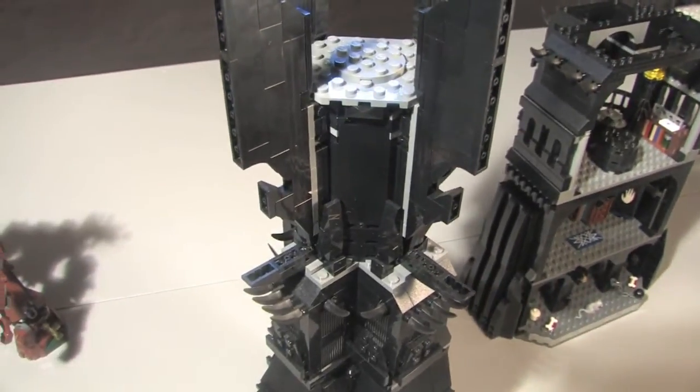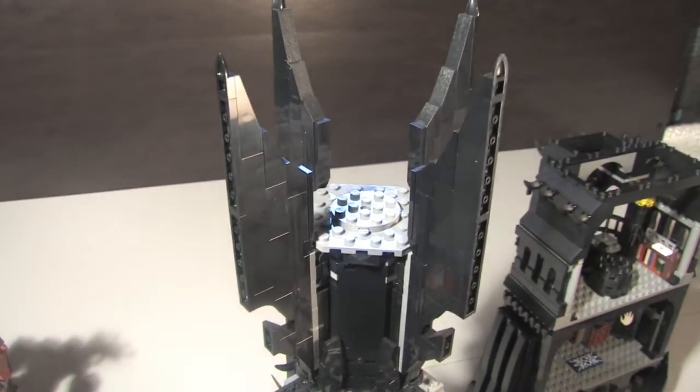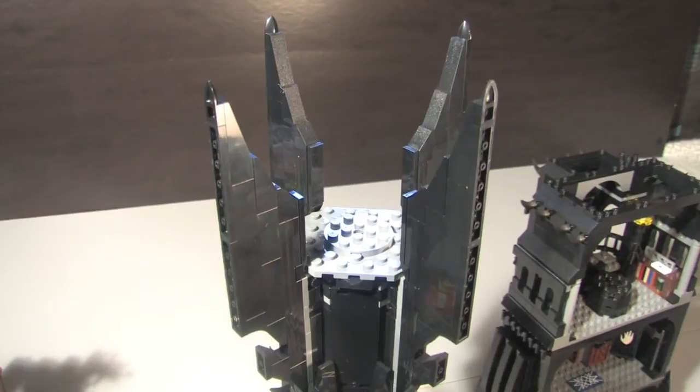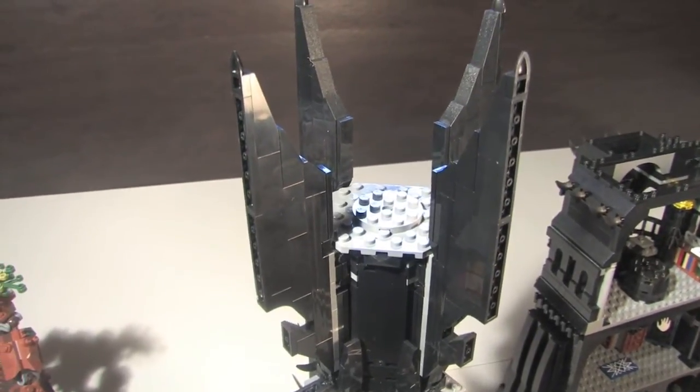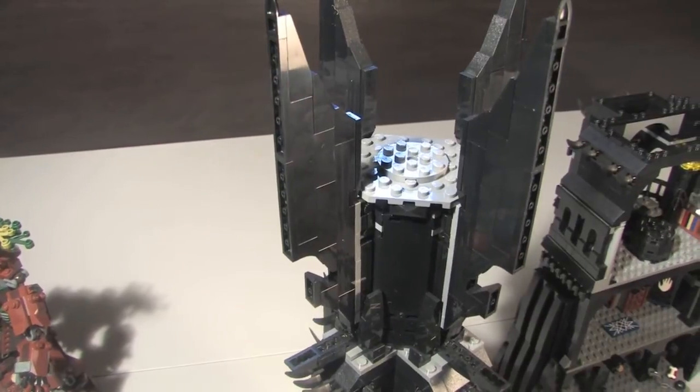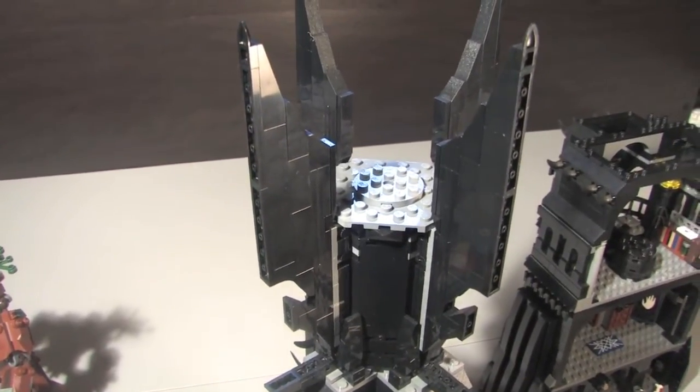You can see some nice details on the tower at the very top. So that is really it for this tower, guys. I can't believe I'm actually done with the tower now. It took me a while to do, but it's really cool looking, and it took me a few hours to build it. So guys, let's go on to the rating on this outrageously huge set.